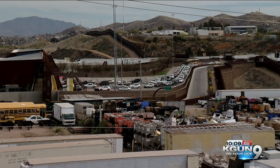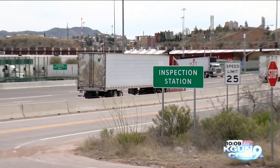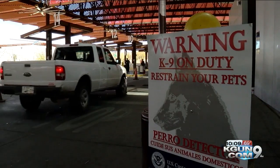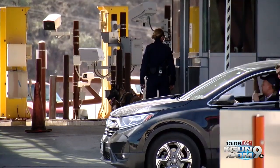Several ports of entry line Arizona's southern border, and that includes, of course, the Mariposa port of entry. In 9 On Your Side's Veronica Costa shows us the complex mission when agents are on the front lines to stop drugs. On a daily basis, the Mariposa port of entry is bustling, not only with people, but also with vehicles, all subject to an inspection from Customs and Border Protection officers.